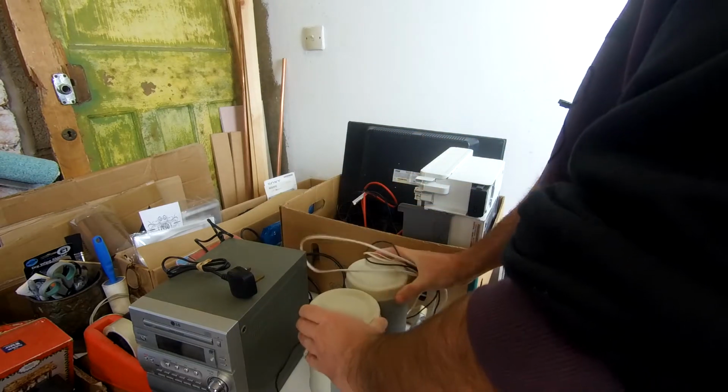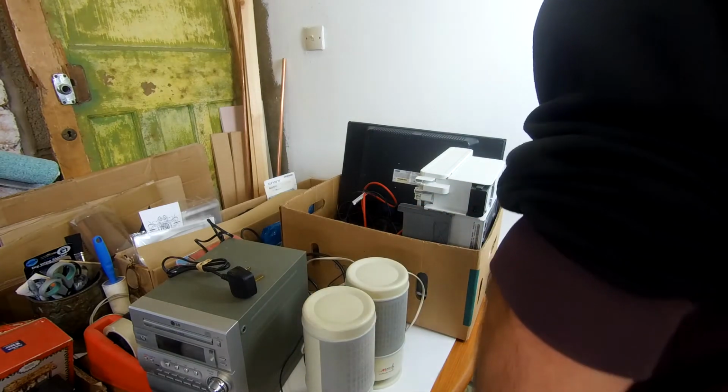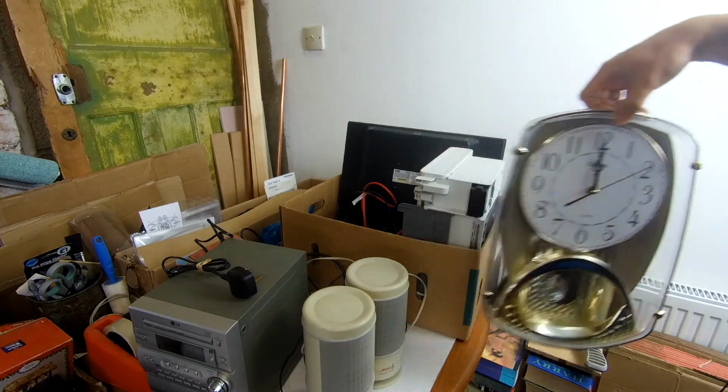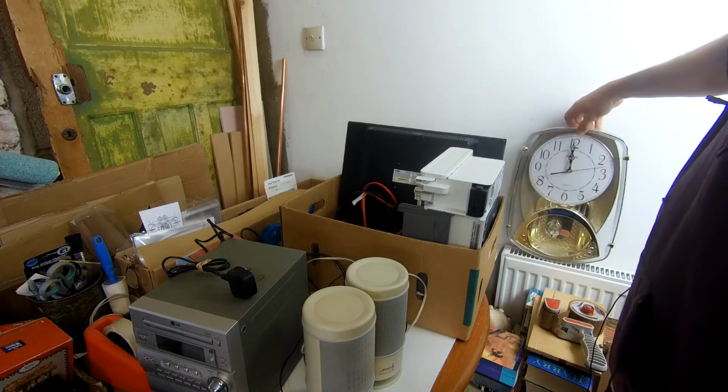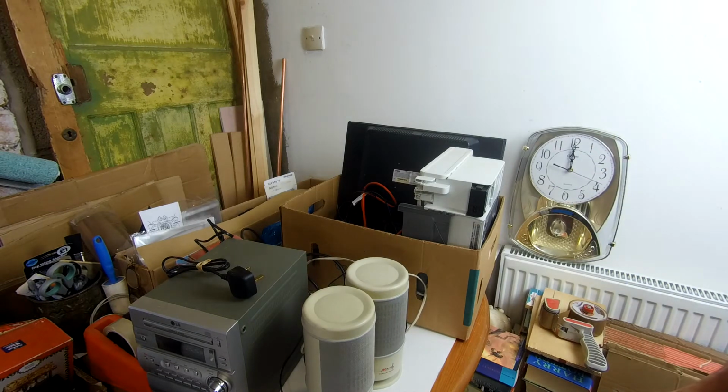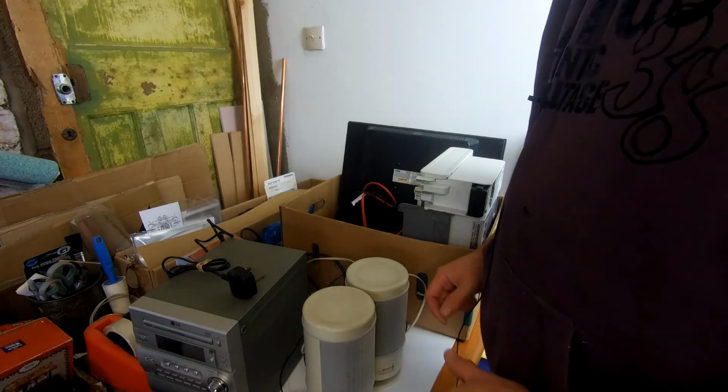Oh god, that. My wife bought this at a charity shop, wants to keep it. Put it up here to test, but it does this every hour. Is that it? You finished? Okay, before I was interrupted.